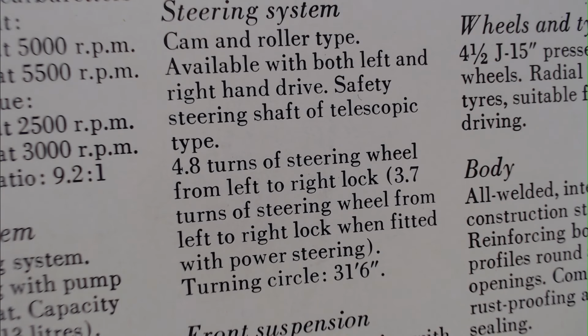Steering system, cam and roller type, quite an old-fashioned one, but you know, it is going back some time. Quite common for the time really. Available with both left and right hand drive. Safety steering shaft of telescopic type. 4.8 turns of steering wheel from left to right lock. 3.7 turns of steering wheel from left to right lock fitted with power steering. Turning circle is 31 feet 6, which actually isn't too bad, is it, for a big car?